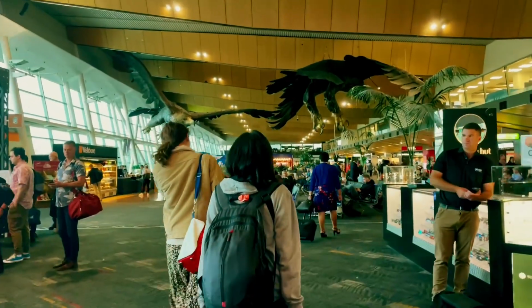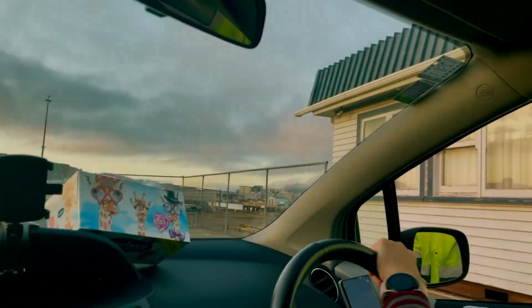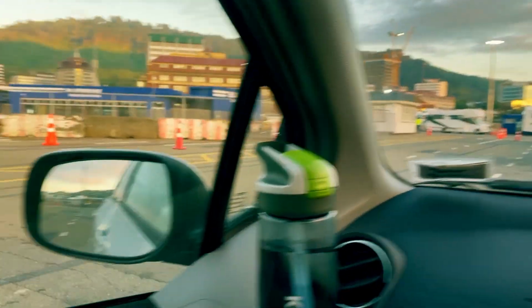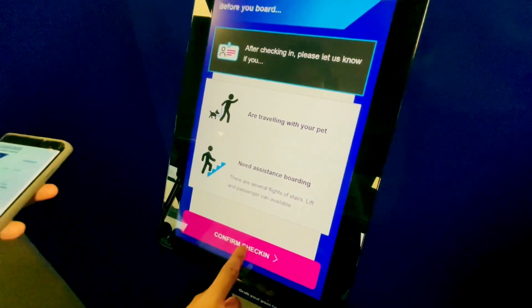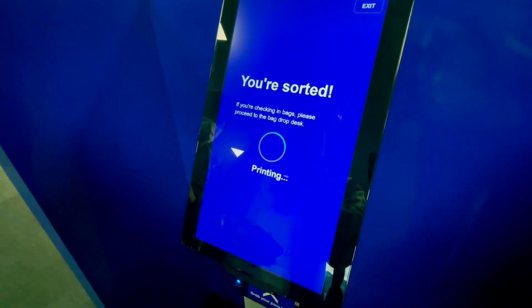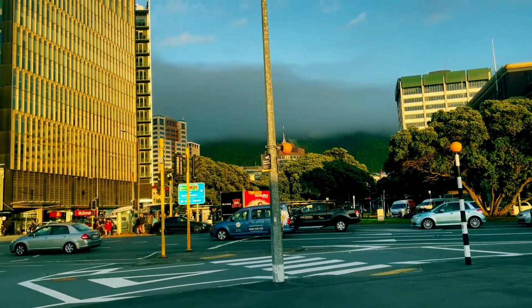So after a long night, we finally made it to Wellington and stayed for one night there, and then the next day we began our road trip. We started the day early, leaving Wellington at dawn to catch our 7 a.m. ferry to Picton. But as we checked in, we realized that it was delayed until 10:45 a.m. So we had quite a bit of time to enjoy the surrounding area of the ferry terminal.